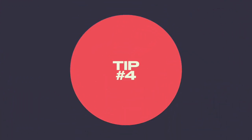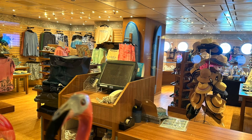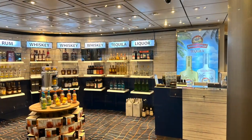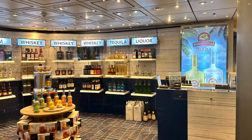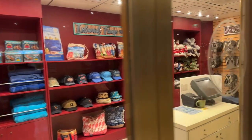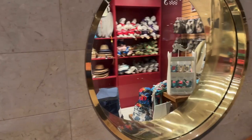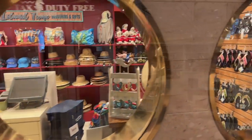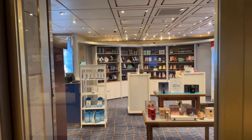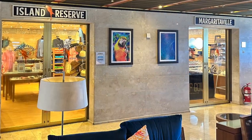Tip number 4 is avoid the crowds and do your onboard shopping at night. Yeah, that's right. They have several shops on board the Margaritaville at Sea Paradise. I was really impressed. They had like 5 or 6 stores, and most of them are open past midnight. Right. So you can't shop when you're in port, but skip the crowds because people are crowded as soon as they're open. Go there after dinner, after your show. You can shop late at night. It's a lot less crowded.